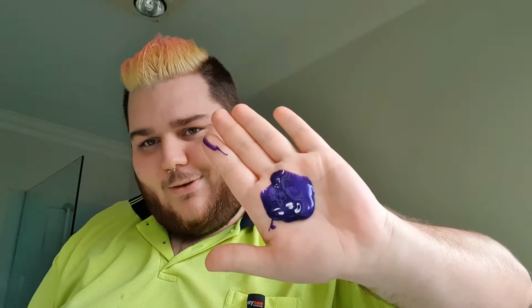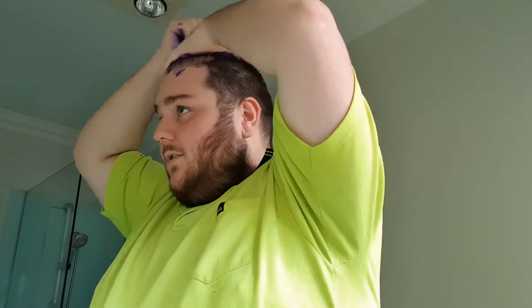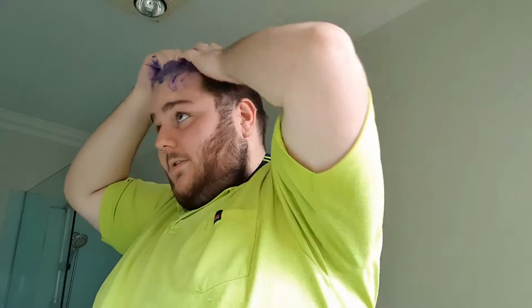All right, so let's give it a little towel dry, and now it's just damp. Here it is. Okay, that's really purple. Purple. That might be enough. Iconic. Oh yeah.